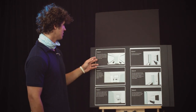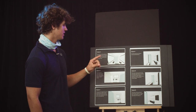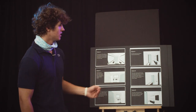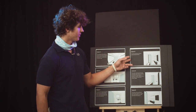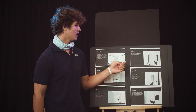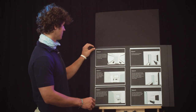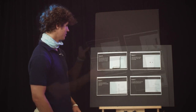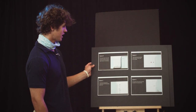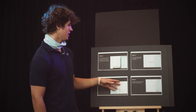This is the first bathroom with double sinks on both sides of the wall and a shower in the back. This is the second bathroom with 1 sink, a tub, and a shower. And then for the last one, it is just a shower.